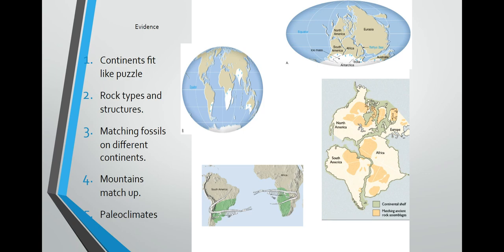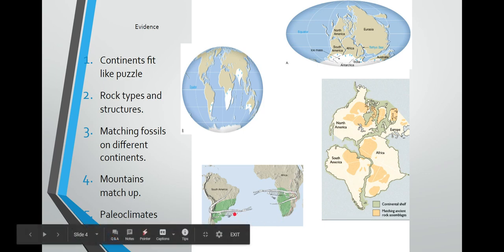It's like a mountain has been cut in half, and when you put the pieces back together, they fit perfectly, and the mountain comes back together again. Now that is pretty crazy. Even if you look under the water, it matches. Above the water, it matches. This is like way too many coincidences going on here.